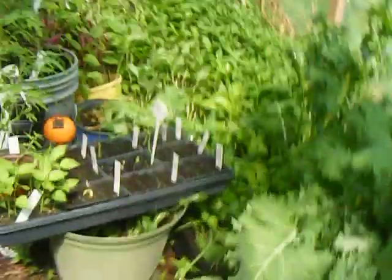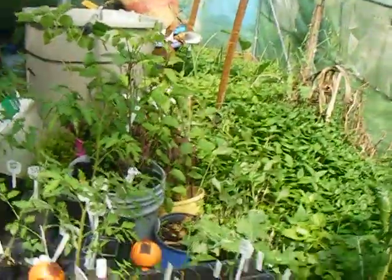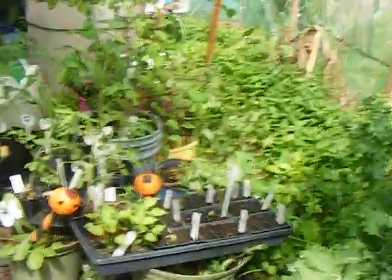So, sorry about spinning you around there. It is hot in the greenhouse. Too hot. But things are looking okay. So, I hosed it down. And I still have to put all this stuff out, which that'll happen this week. No doubt. Gotta happen.